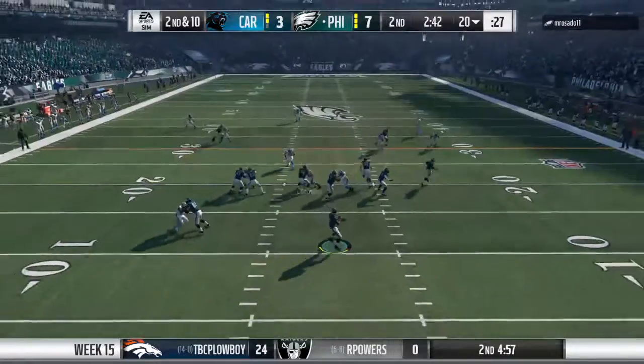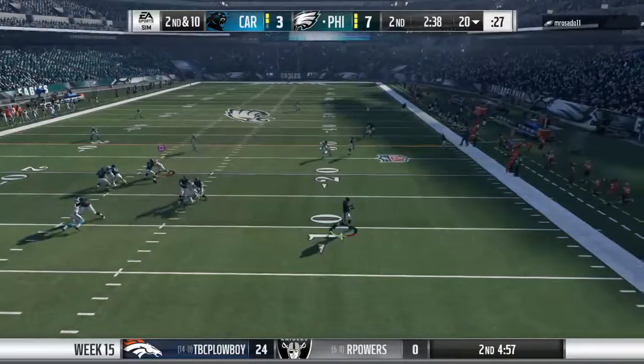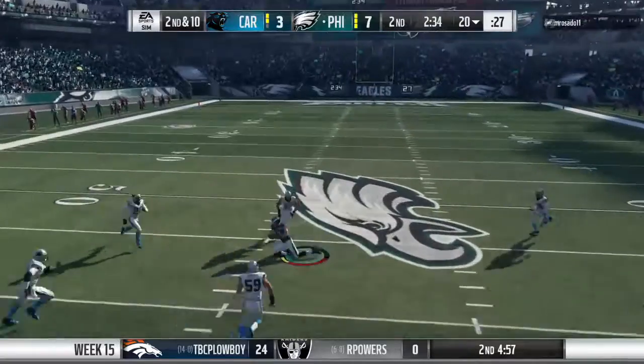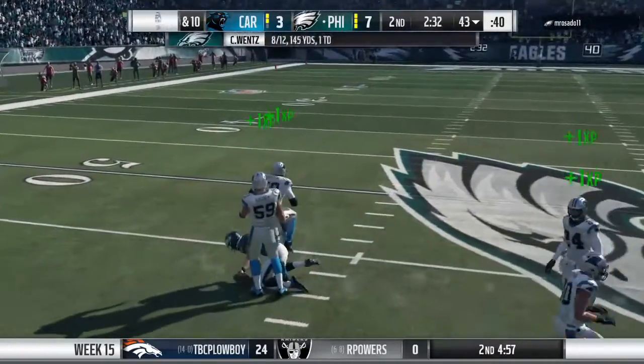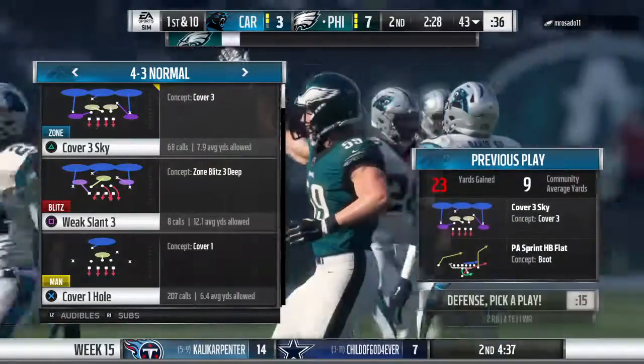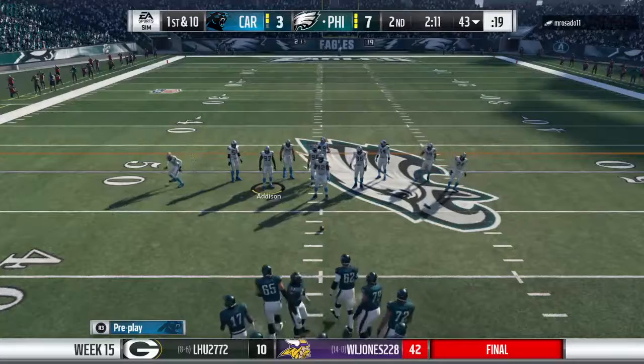Now Wentz on the bootleg. And Walker with it over the middle. 23 yards on the play. Well, if you're going to give him that kind of time, he's just going to shred you. You might as well put a sofa out there for him.